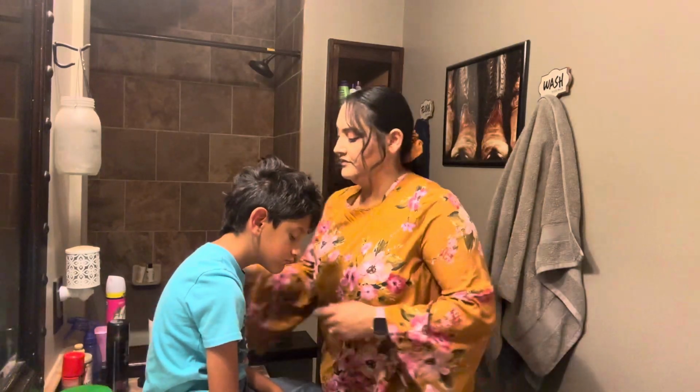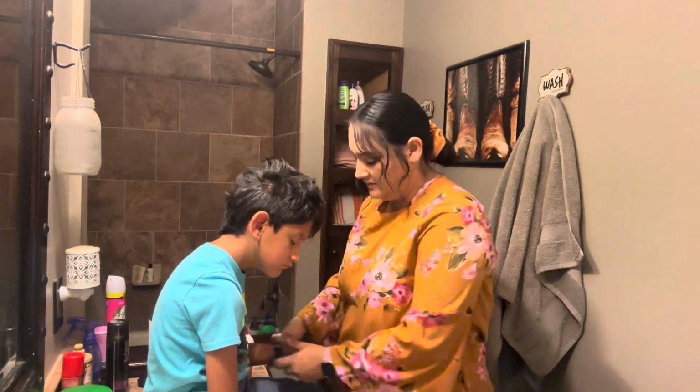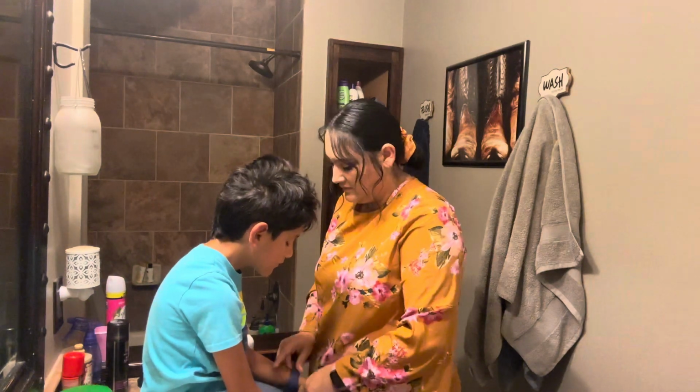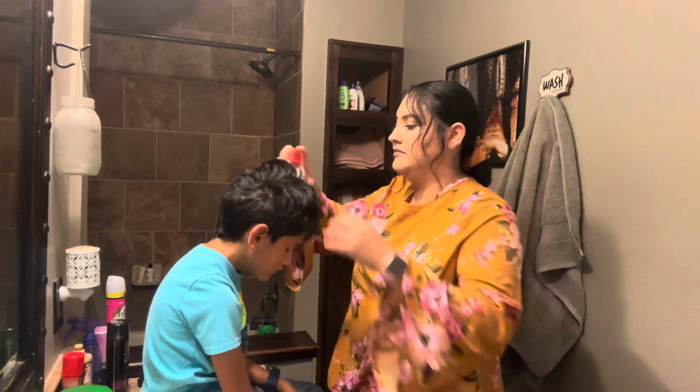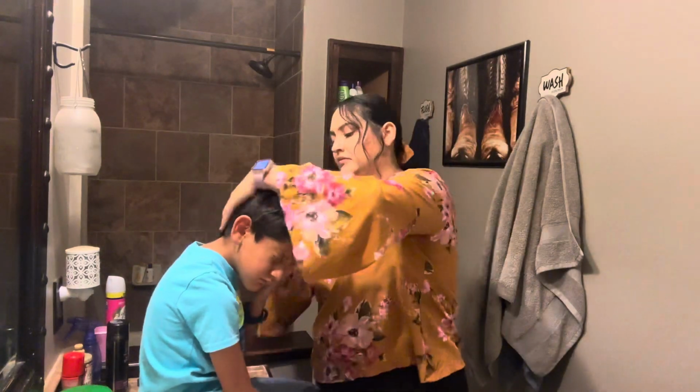So I carry him in. Yes, it may look like I'm spoiling him, you guys, but you know what? They're little. I think I'm done having kids, and I'm going to enjoy every moment of it. So I carried him into the restroom. He's still sleeping, as you can tell.